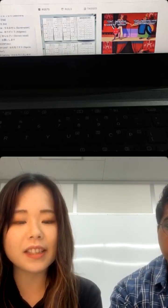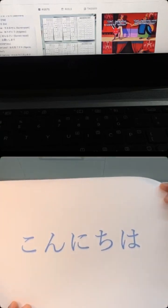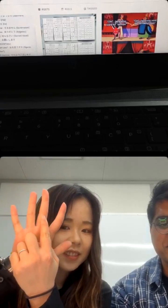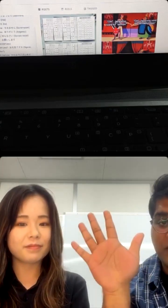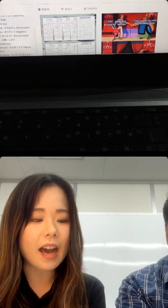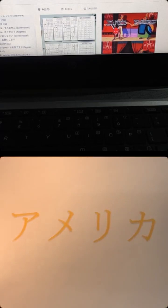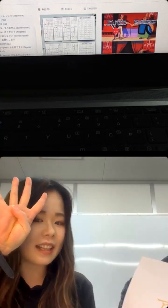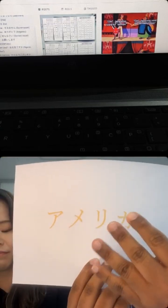For example, there is Konnichiwa. Konnichiwa can be written with 5 hiragana. Next is America. It is written with 4 katakana.